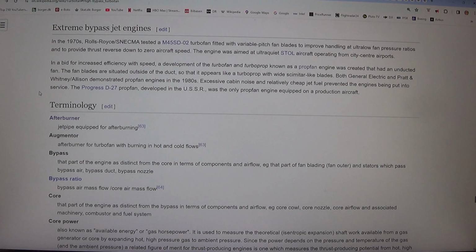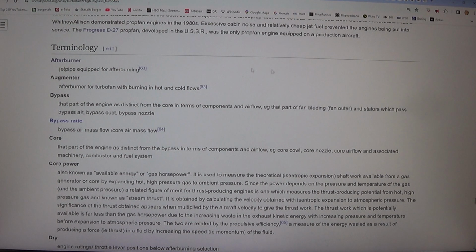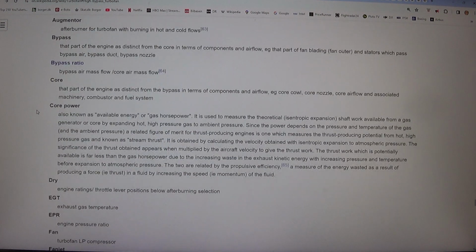Terminology. Afterburner: jet pipe equipped for afterburning. Augmenter: afterburner for turbofan with burning in hot and cold flows. Bypass: that part of the engine that is distinct from the core in terms of components and airflow, that part of fan blading, fan outer, and stators which pass bypass air, bypass duct, bypass nozzle. Bypass ratio: bypass air mass flow / core air mass flow. Core: that part of the engine that is distinct from the bypass in terms of components and airflow, core cowl, core nozzle, core airflow and associated machinery, combustor and fuel system.